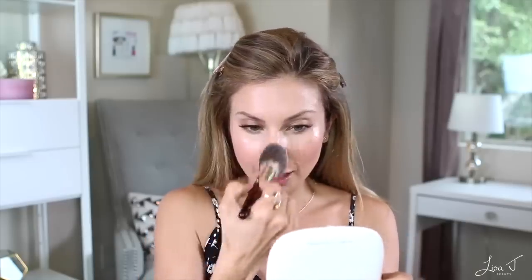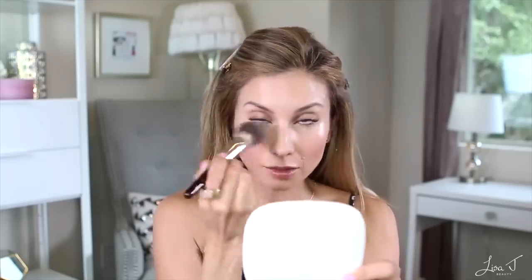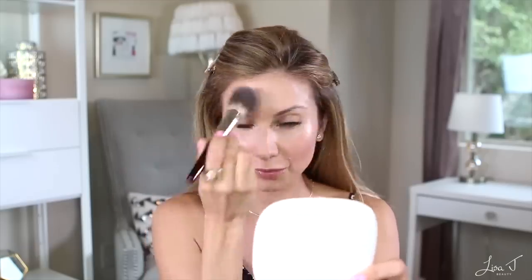And I'm going to lightly, with very, very light pressure, dust this into the center of the face, under the eyes a tad, and around the cheeks. You can certainly set that cream blush. It's going to be just fine.